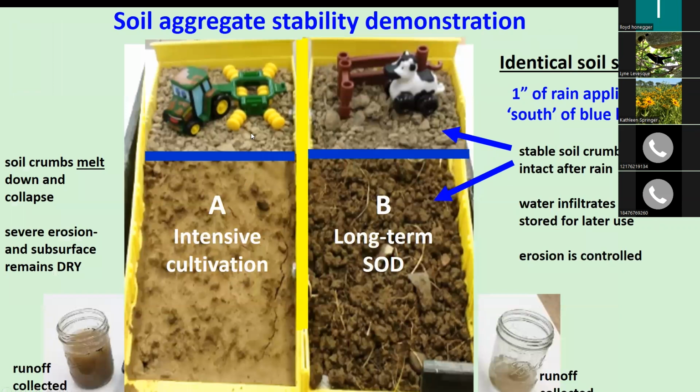Oh, this is those same two soils. This is the pasture. This on the right, this is the healthier soil. On the left is the intensively managed soil with the tractor on it. We rained a whole inch of rain south of this blue line on these two little dioramas at the same time. And if you notice what the soil looks like, let's start on the left here.